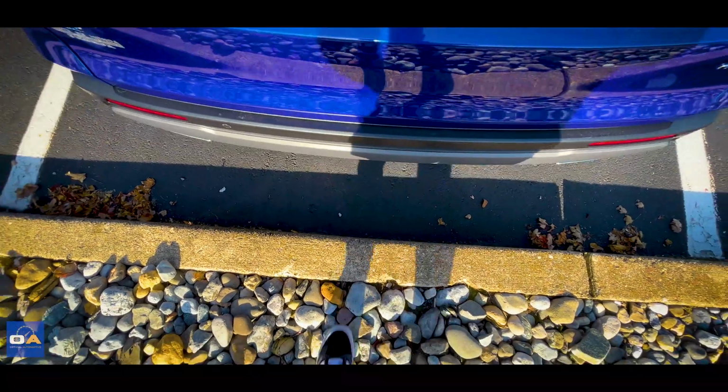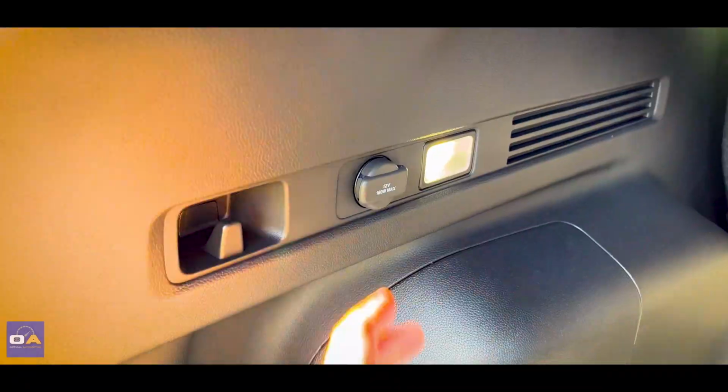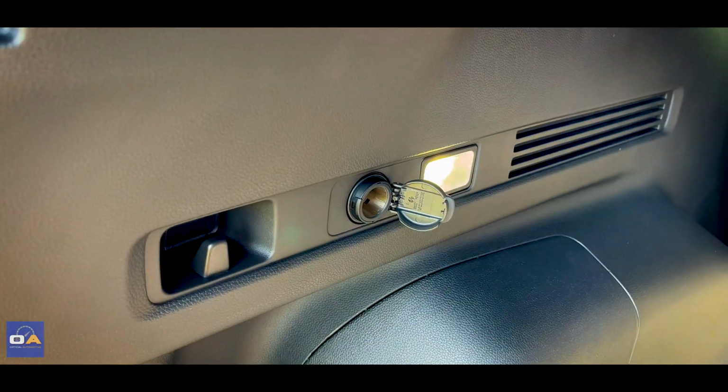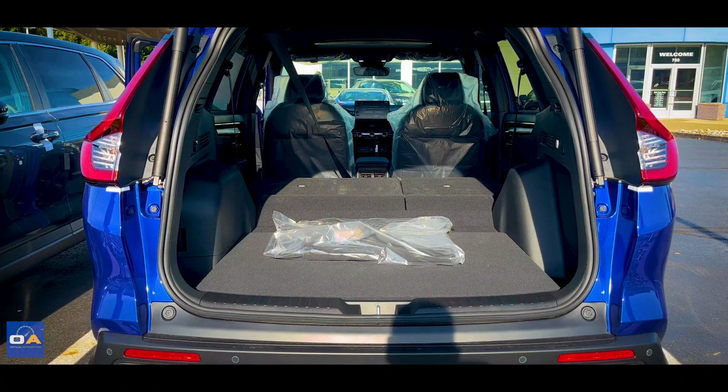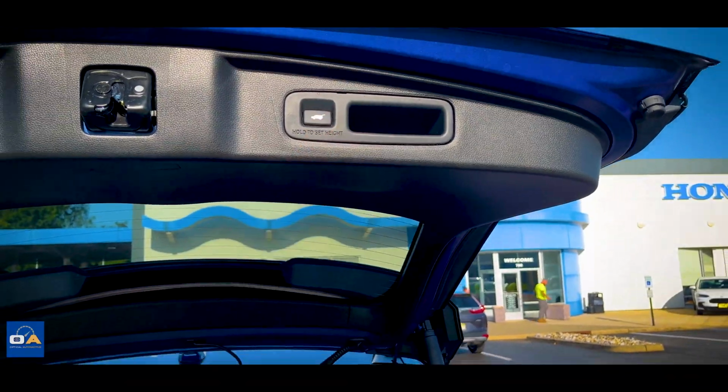Opening up the hands-free power liftgate, there's 39.3 cubic feet of cargo space. On the left side, there's a light and a 12-volt charging outlet and storage cubbies in both corners. After folding down the rear seats, there is now a total of 76.5 cubic feet of cargo space.